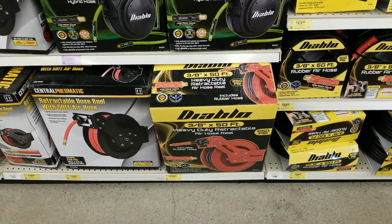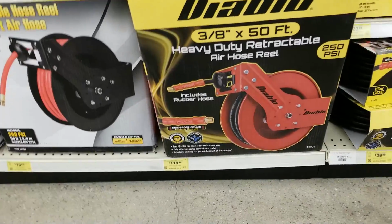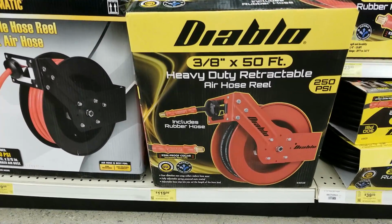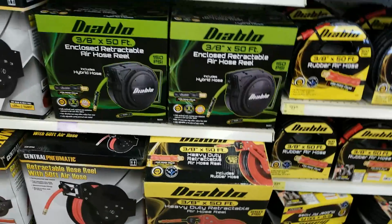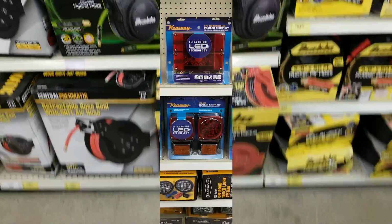Okay, here's a Diablo heavy-duty retractable air hose reel. Looks pretty good, actually. It's $119, and you can apply the discount, one of the associates told me. So that could be a pretty good value right there if you need it.